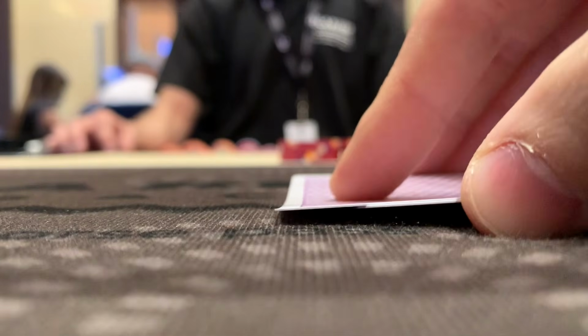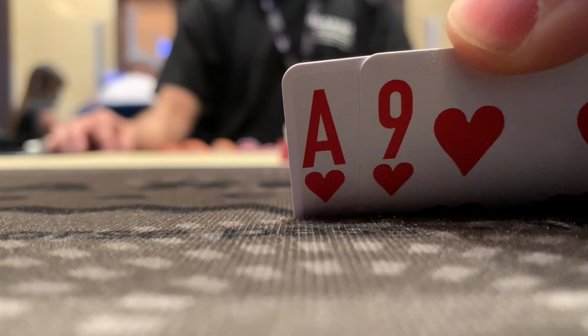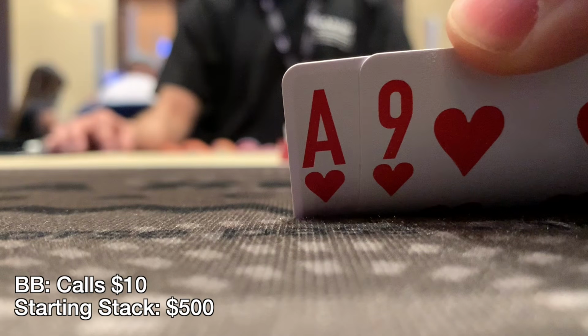I'm stuck 1900 at my 3rd table of the day when I pick up Ace-9 suited on the gun. The button straddled. The big blind calls for 5 more. I'd like to isolate him.